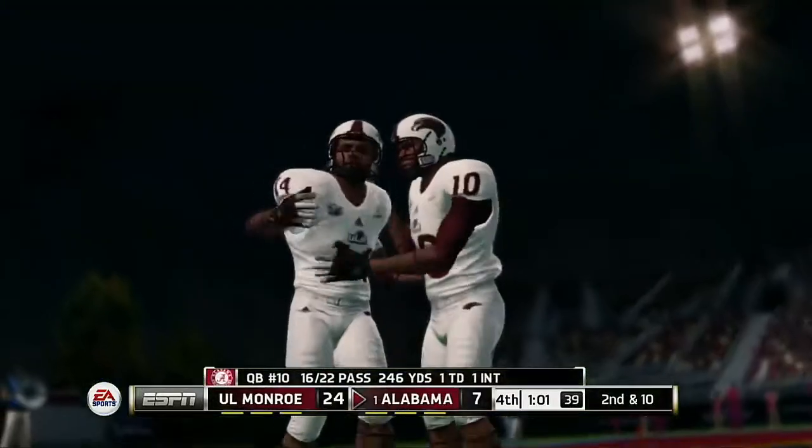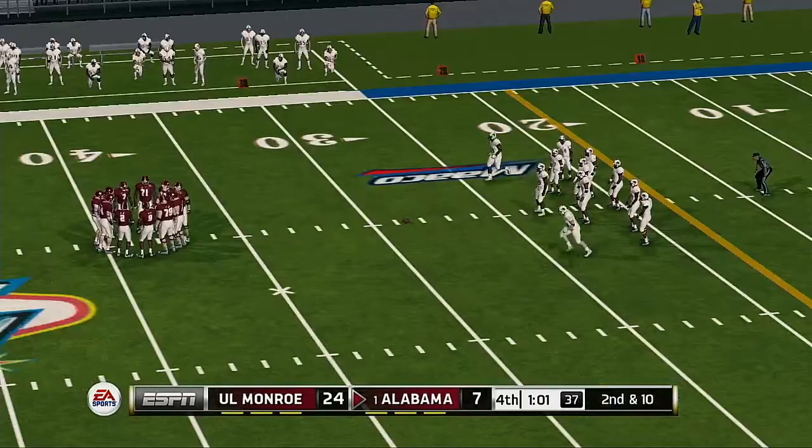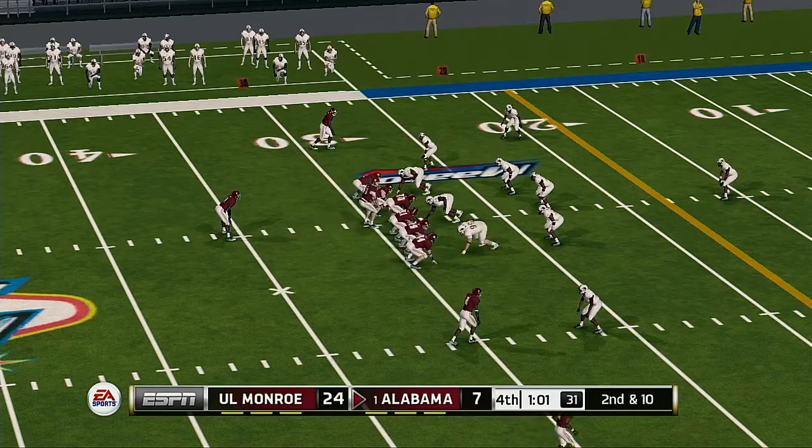And he just gets rid of it. You know, when you feel pressure like that, the worst thing you want to do is just to throw the ball into coverage. He got away with one right there. He's very fortunate. Next time, he should just throw it away out of bounds.